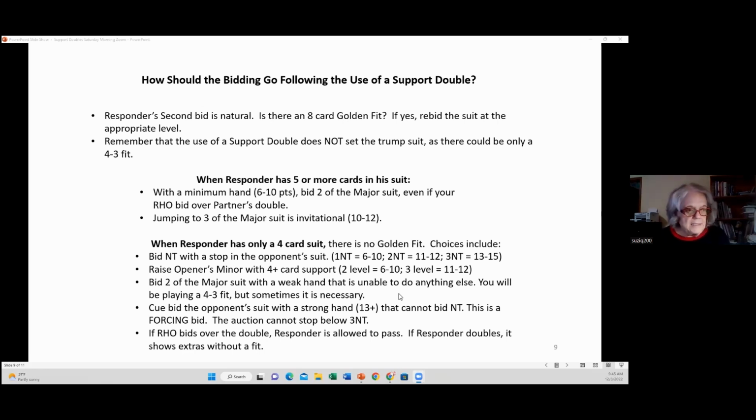Sometimes when you have a game available between you and your partner, the only makeable game is in a 4-3 fit. It's not your first choice, but sometimes it's necessary.